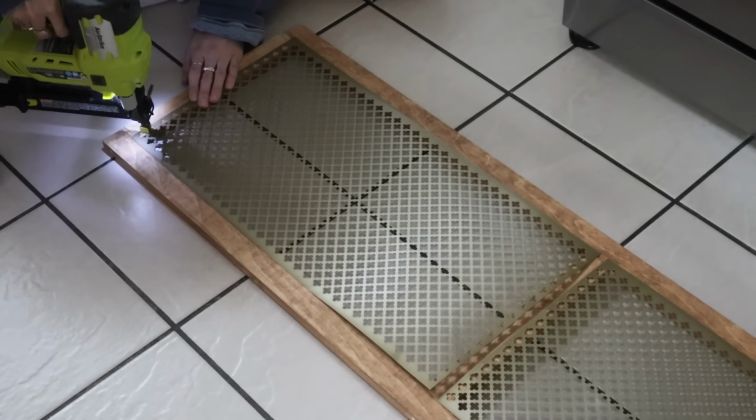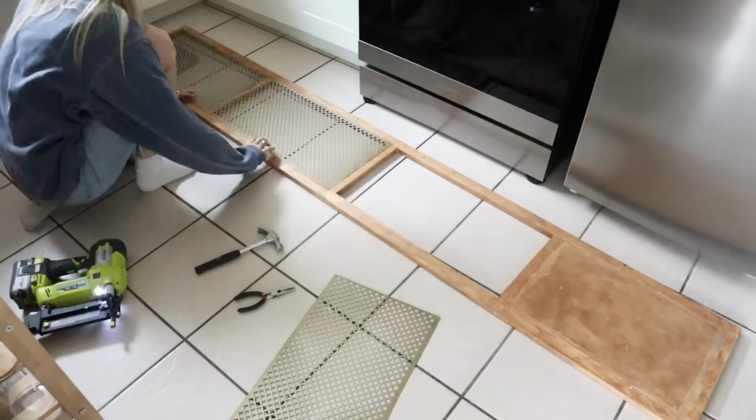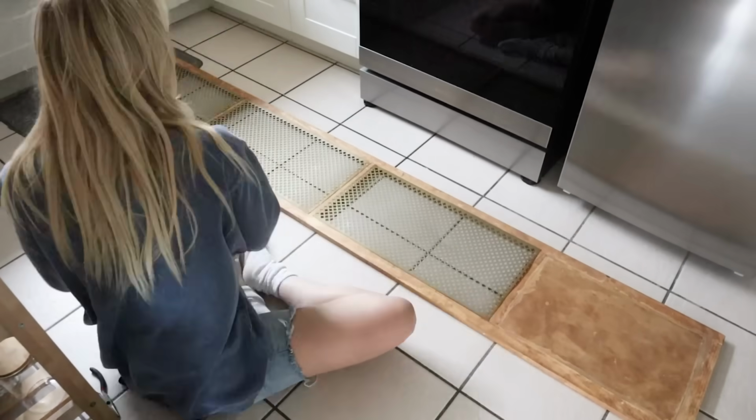To attach these sheets, I lined them up on the back side and carefully along the edge secured those using the brad nailer with some 1/2-inch nails. Okay, really happy with how this divider's looking. Let's tackle installing it tomorrow.